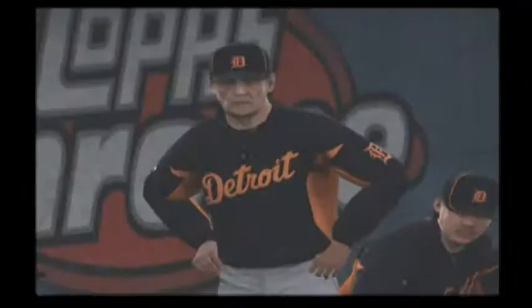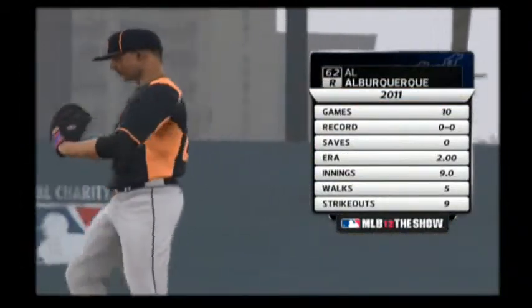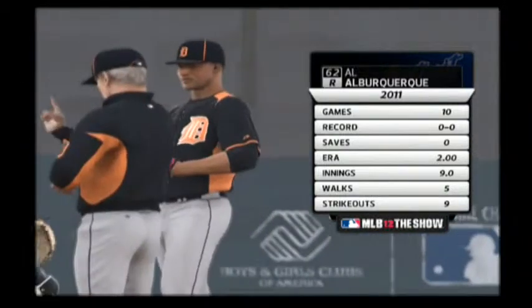But he can. Al Albuquerque will come in and pitch now. Number 62.